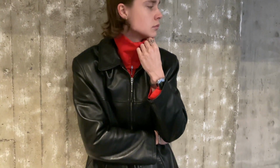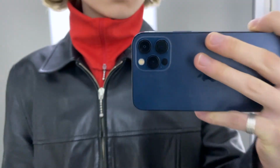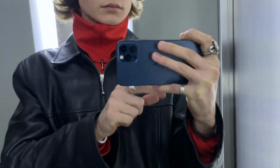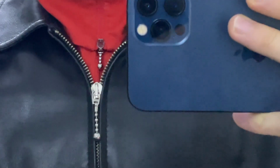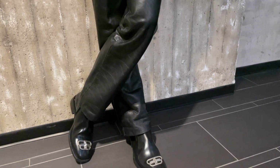So for the first outfit, we have not a whole lot of red, but just a little red. This is kind of a Balenciaga vibe outfit. I am wearing my vintage leather jacket and pants from my recent pickups, a Balenciaga Sinners Polo, and Balenciaga BB Rim Boots.